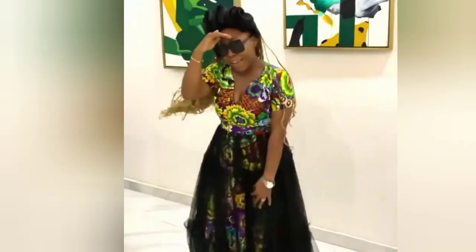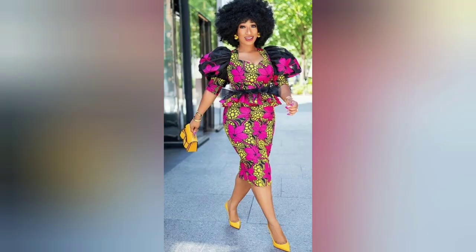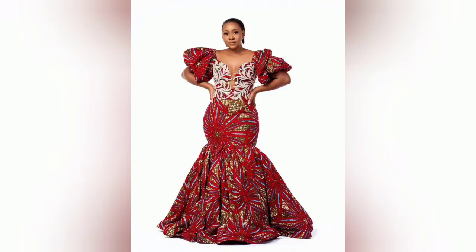Guys, look at this beautiful Ankara garden style. Like the print, the details on the print is just beautiful. This particular skirt and black rock by Chikama style. Look at the sleeve, the damp part of the blouse is just everything for me.